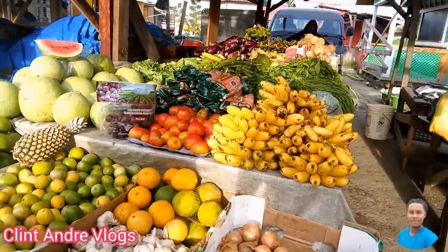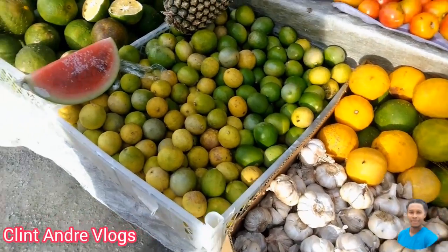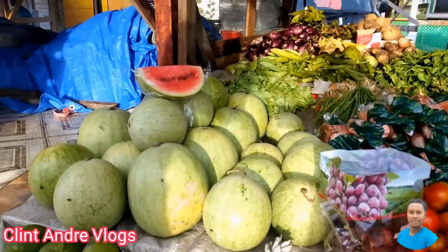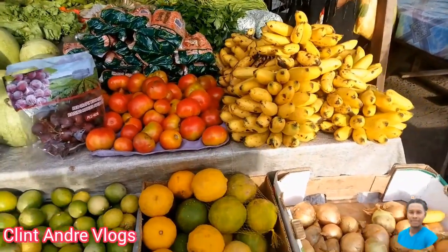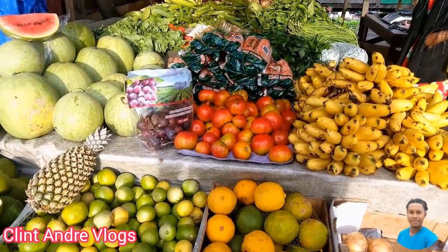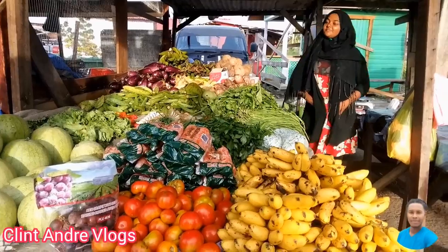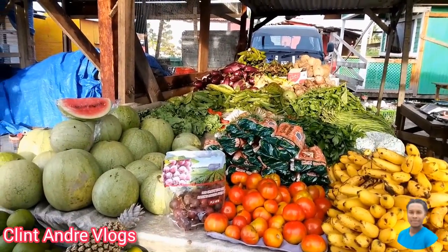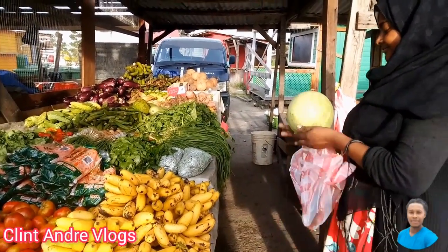Bananas, some onions, garlics, lime, watermelon, pineapple, oranges, grapes, you know, everything you need at the market here, right in front of Tuschen. Come and get it. Okay, excuse me, how much is the watermelon? $1. Okay, good to hear that.